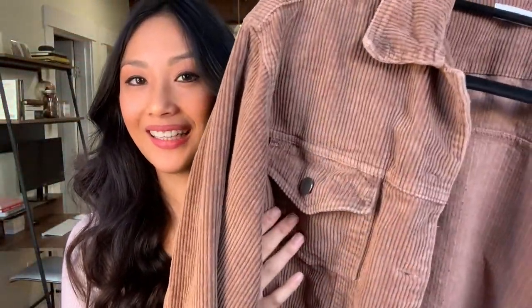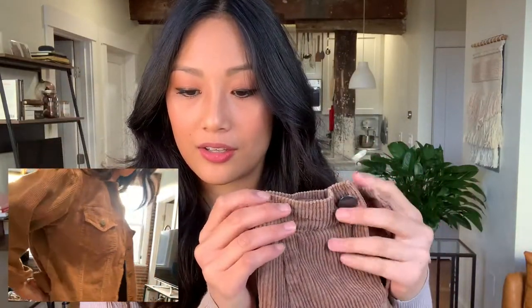two front pockets here. So the reason I really like this jacket is not just because of the materials or the crop style, which I love in all tops and jackets, but I really like the color. I feel like this kind of chocolate color is actually pretty hard to find these days. I don't think I've actually seen any jackets in this kind of shade or in a shade similar to it.